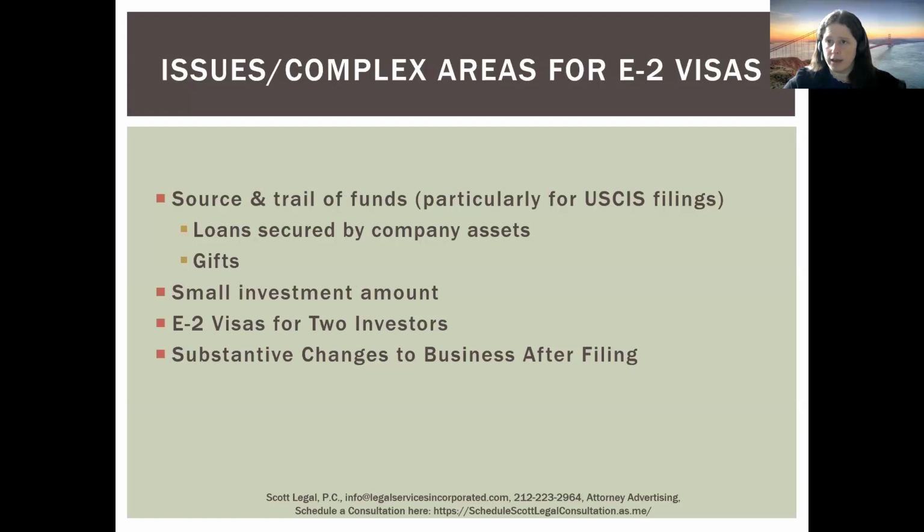So if you want to have that change in your business, you first have to go back to the consulate or to USCIS and indicate, I'm making a substantial change. Here's the proof of my additional investment. Here's the proof how this meets the E-2 requirements. And you have to get that approval before you start working at the new business.